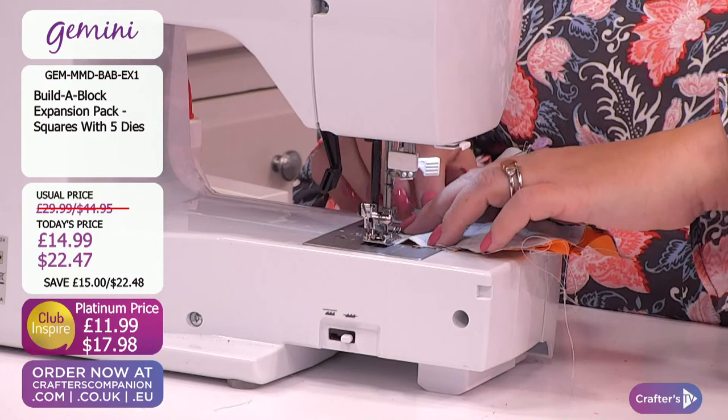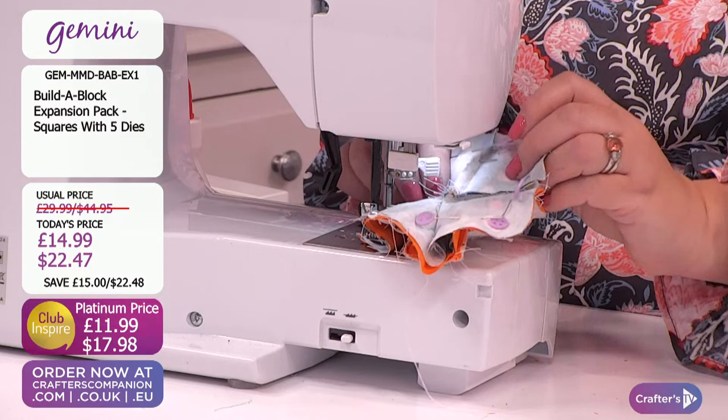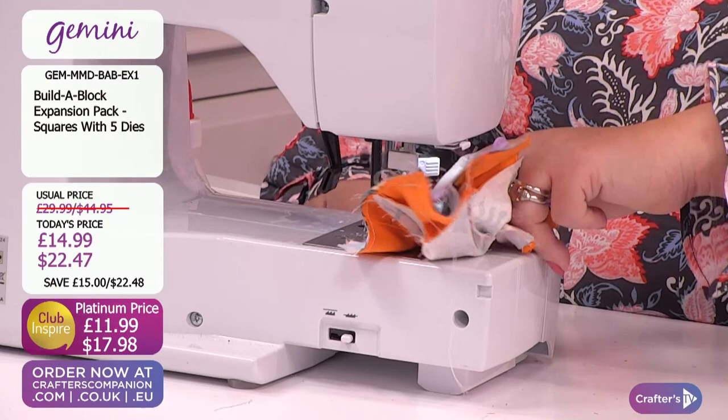I mean, some people do stitch over their pins. I've had times when pins have flown up into my face, so I don't like that idea. I think it's a bit dangerous. But not for everybody, lots of people do it. I'm not a pin cushion, though.